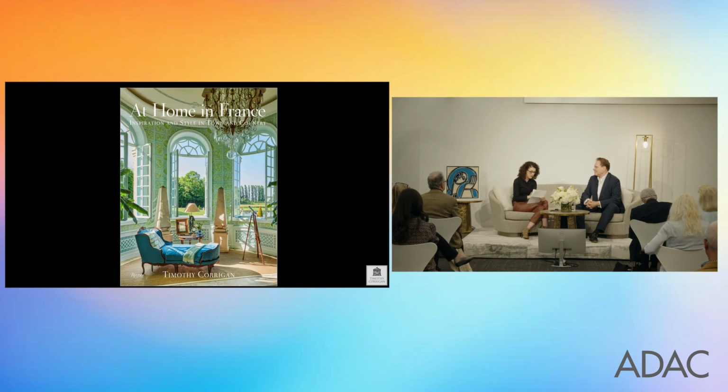You and I adapted it for the September-October issue of Veranda, where it appears on the cover. And what I'd like to do with our time today is, if you'll take us into the restoration and decoration process that goes into adapting such a grand historic property for modern use. How does it make sense for today?